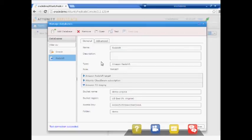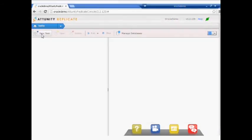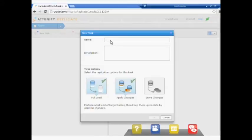So I'm just going to test my source and target here to make sure that everything's okay. And with that, I can move straight into creating my new task. So I'll call this Oracle to Redshift. And as you can see, I've selected by default to do both full load and apply changes, meaning we also can do the change data capture as part of this task.